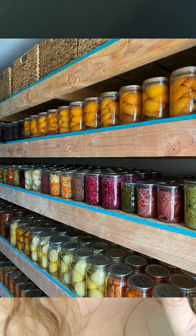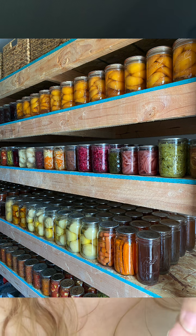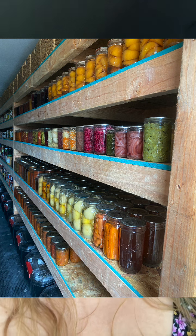Then the next section is all of her canning and all the things that she's done, and I put it by what it was and then by date. So the first row is the oldest stuff, and then the next row, and the next row, and so on and so forth. And it looks so cool.